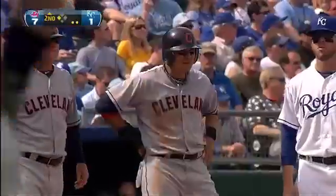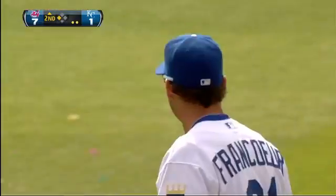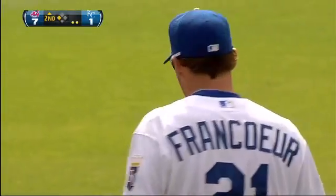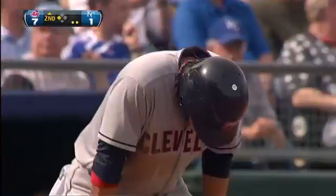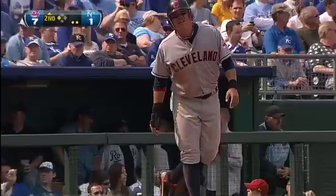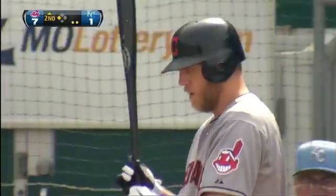Okay, we saw the conditions of the field here at the K change the play already. That ball that was hit over Dyson's head in center. It's going to play another part of this game too as the game goes along. Believe me, the sky's out and the sun's out, so the ball's going to get caught up there somewhere. But playing the elements of the game and knowing how to play them are extremely important.